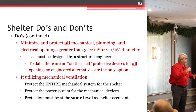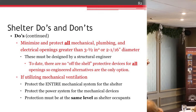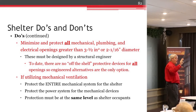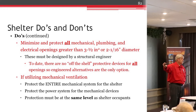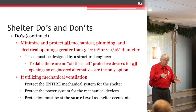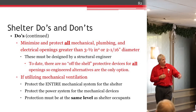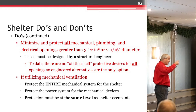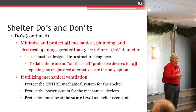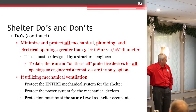You have two choices on ventilation, mechanical and natural ventilation. If you use mechanical ventilation, you have to protect the air handler, you got to protect the ductwork, you got to protect the backup power device for that, all as if they were shelter occupants. So if I put a big rooftop unit or air handler somewhere, I got to protect it, I got to protect the path from that unit into the shelter. Assuming that all that's protected, I don't necessarily have to protect that opening. If I got a backup generator running that, I got to protect the generator to make sure it doesn't get blown away, that's supplying that air handler with power. It gets pretty expensive. But understand that you have to protect that entire system.